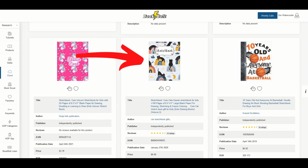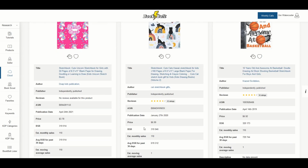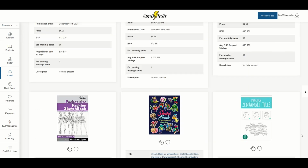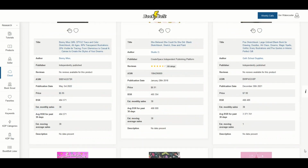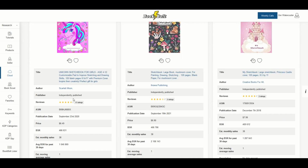If you're interested in making similar covers, this gets you a great idea of what the competition's like. Here's a sketchbook with some cats, and we can see here as well, this is estimated monthly sales about 110. So the farther I scroll down, the lower the sales go. But if you're first starting out, you're probably going to be happy with any sales a month. So here's another one, Unicorn Sketchbook, and this is 38 sales a month.